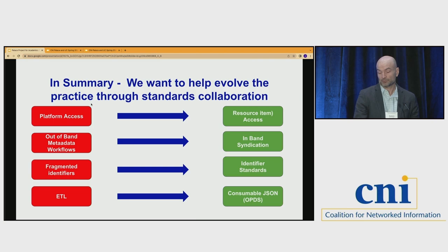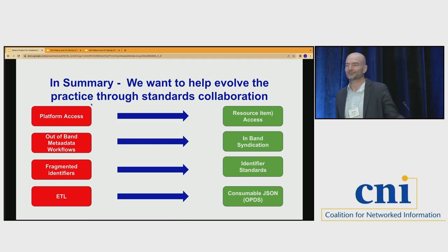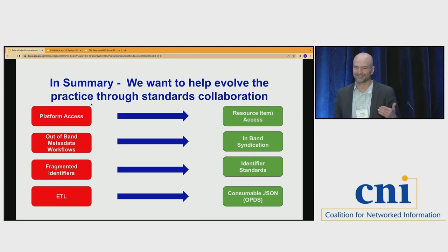So in summary, what we want to help evolve is the practice through standards collaboration first, not just say, hey, build to our API. And then move things from out-of-band platform access to resource access, out-of-band metadata workflows to in-band syndication, and fragmented identifiers, because we all tell something different, to identifier standards.